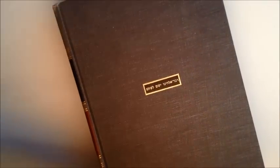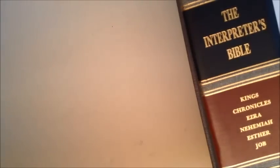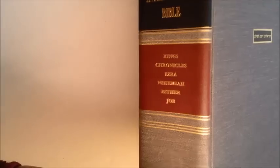Then I have 6 or 7 books like this. Now these are big, and this is how wide the spine is. They're called the Interpreter's Bible. So it's got different books of the Bible in it. It's not really a Bible, it's interpreters. It's the Interpreter's Bible.